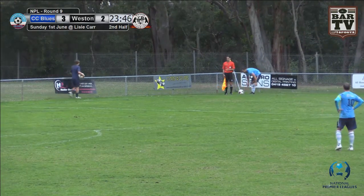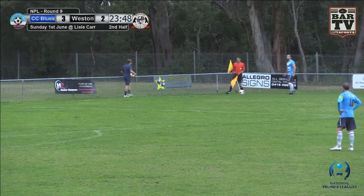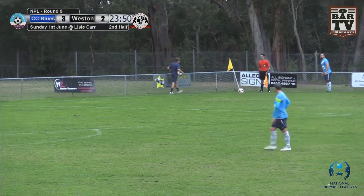The lights are on here, Foxy. It's getting very dark. Out the back of our vantage point, it's looking very black.